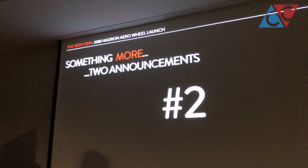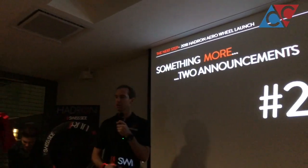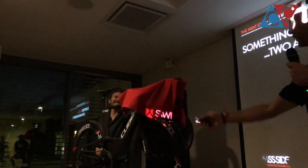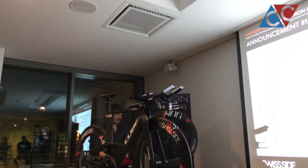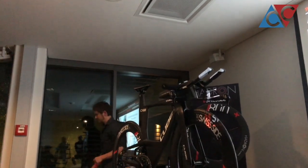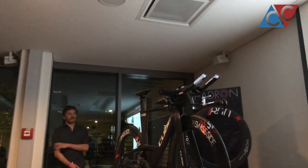But this is the next thing. And this is one thing that's tied into what Seamus will be bringing to Swisside. This is an all-new development, which you may have seen. And that is the Swisside Aeropod. What you can see hanging on the front of the Q bike here is the new Swisside Aeropod.